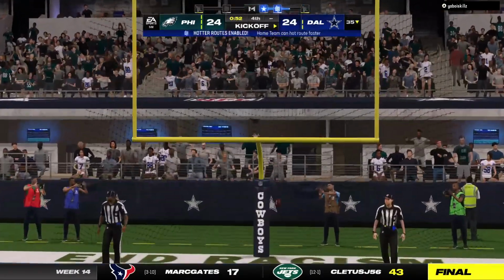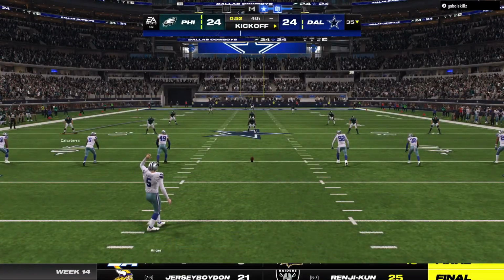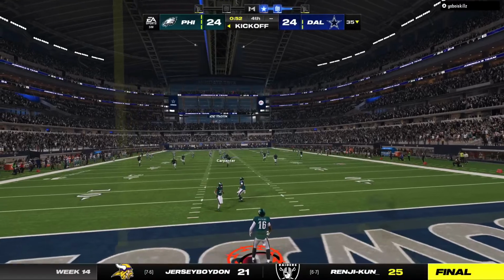Don't forget the extra point. It's up and good. And we are tied here in the 4th quarter. This one, all we could have asked for. All tied, final minute as it kicks away here.